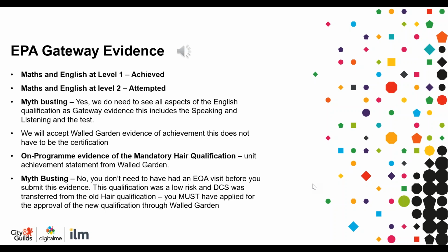For the on-programme, as I mentioned before, it is the units. There isn't a full qualification achievement, because many will be aware on this call that the EPA is the final unit of the actual diploma qualification. So you don't get your full diploma certificate, and that's not what we're expecting. It is just the unit achievement as your evidence that we'll be looking for. So it would be the statement that you've achieved the mandatory on-programme units, and then EPA would complete being the final unit, and at the end of a successful achievement of EPA, that would release your EPA certificate and also your full diploma certificate as well.